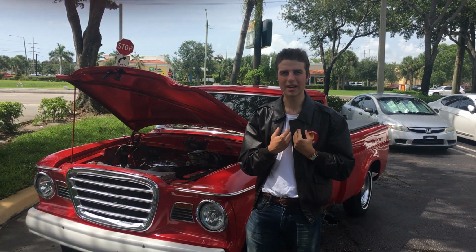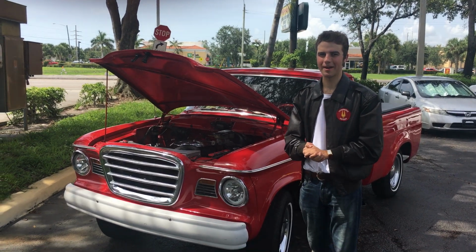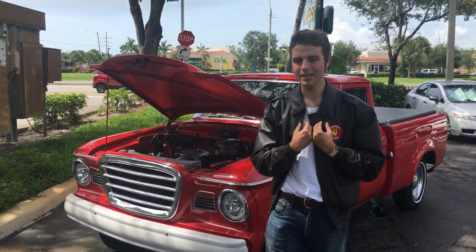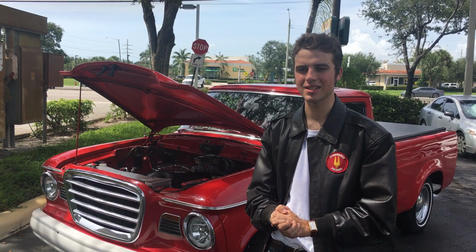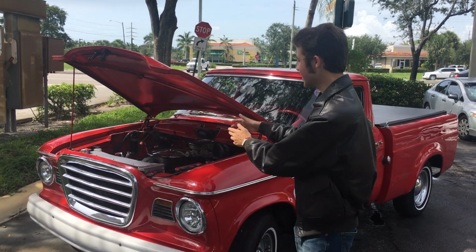Hello world, my name's Jake Kalo, and this is a 1962 Studebaker Champ pickup truck. It is not mine, it belongs to a fellow SDC member by the name of Butch Figueroa, and it's very interesting. Starting at the engine.